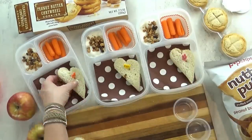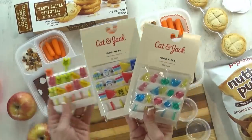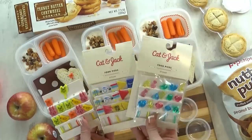Oh yes, I got some really cute new lunch picks. I found these at Target. My Target never had these before, so I was really happy to see them. And if you're looking for them, they're with the back to school items.